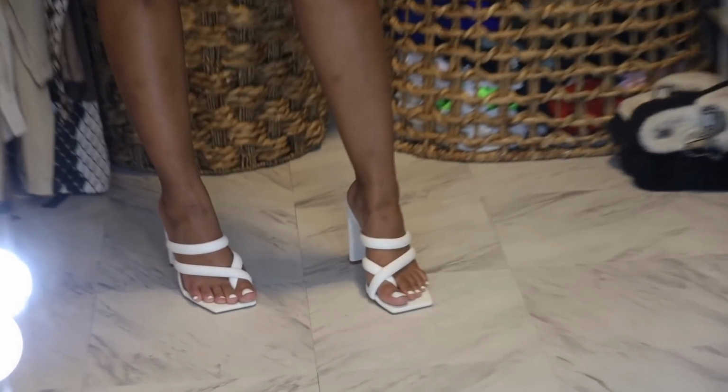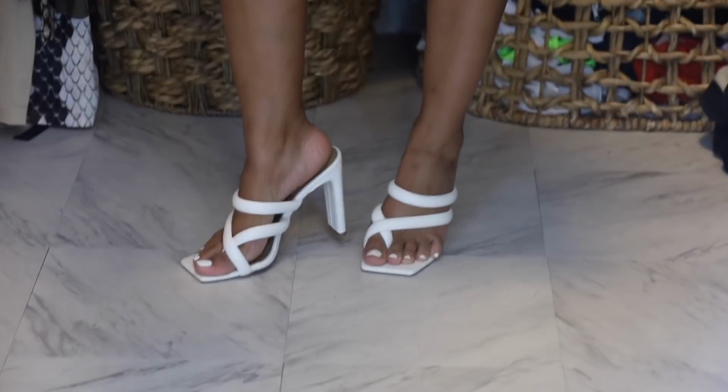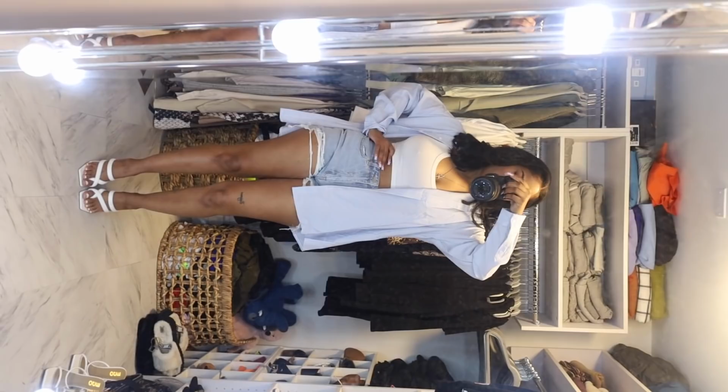I'm gonna zoom in. Ignore my mosquito bites. I got those when I went to DC like 2 weeks ago, but these are from EOSr. I don't know if I would recommend them per se because they're not super comfortable and their shipping's like hit or miss, but those are the shoes I'm wearing with this outfit. I'm not sure what bag I'm gonna wear just yet. Probably just a plain clear bag.